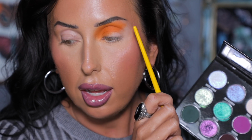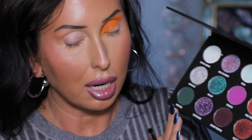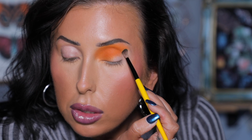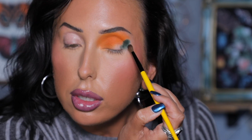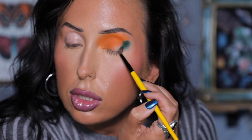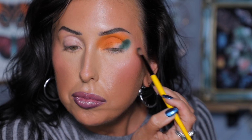Okay, so I love how blown out this orange is. I want to go in now to this shade right down here called Monetas. This dark green. I was really excited to see a dark green in this palette. So I'm going to put this in kind of the outer two-thirds of my socket right here. So it's going to come up, it's going to come down to the lid, to the lash line. And then I'm going to blend it out.